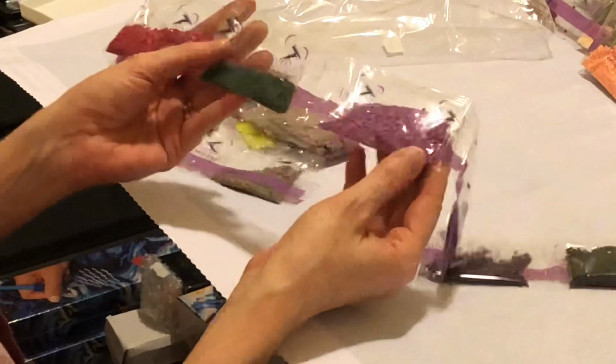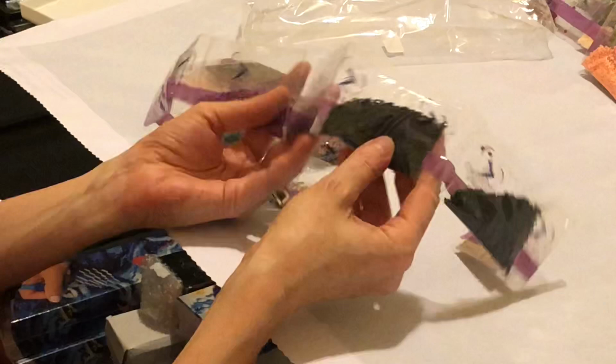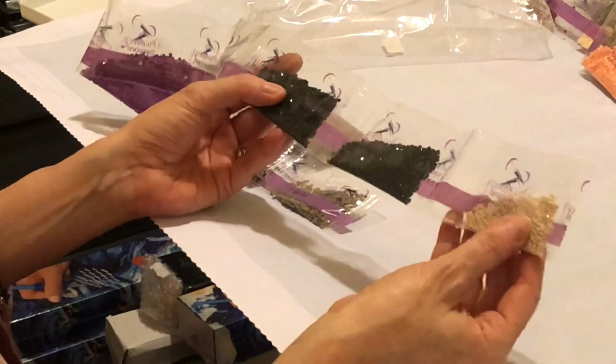Green, light lavender. Oh, that's going to be pretty. Dark brown. 500, probably a really, really dark green, which I'm going to be dealing with two of, and a dark cream color. And the last train. Sorry to keep you in suspense, folks, but that's just the way it is.